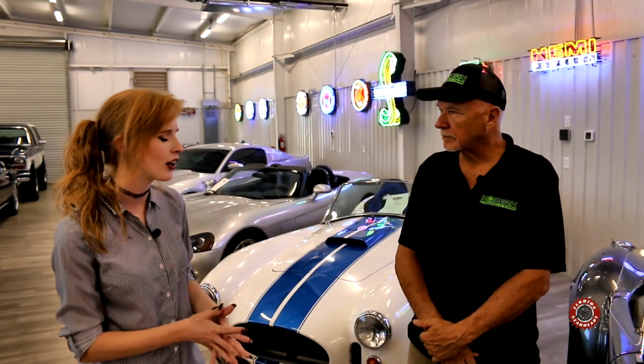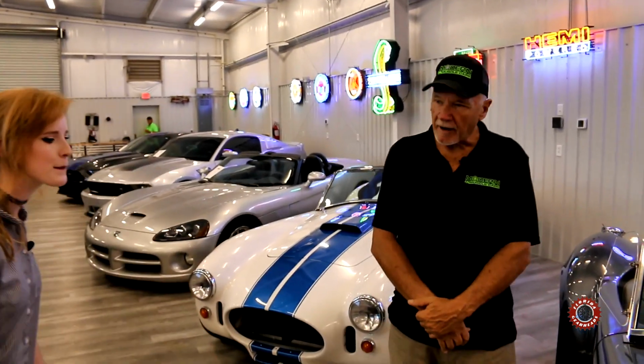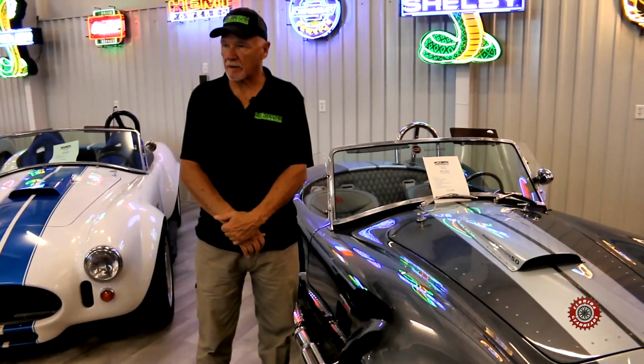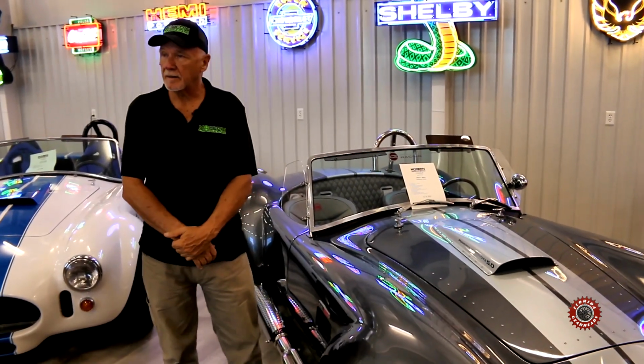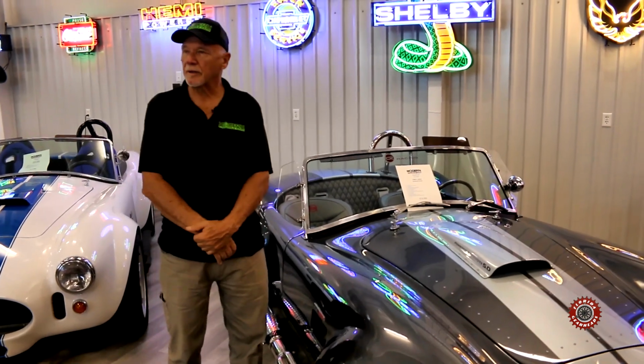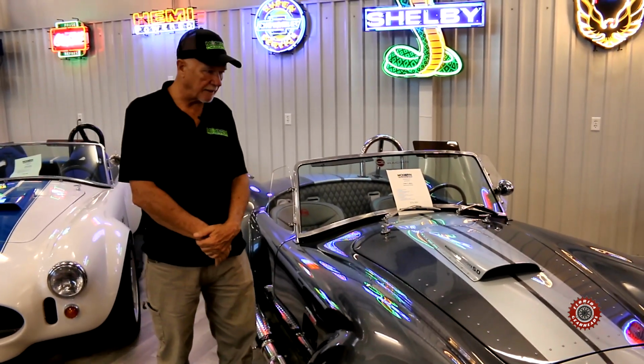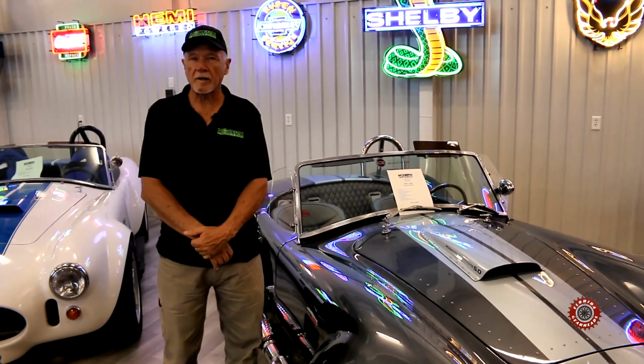Awesome, that's great. All right, now tell us a little bit about this Cobra here. This is a Backdraft Racing Cobra. These are factory-built cars. There are replicas that you can get and do yourself. These are all factory-built in South Africa. Oh, wow. They bring them up here to South Florida, and dealers can choose what motors they want in them.